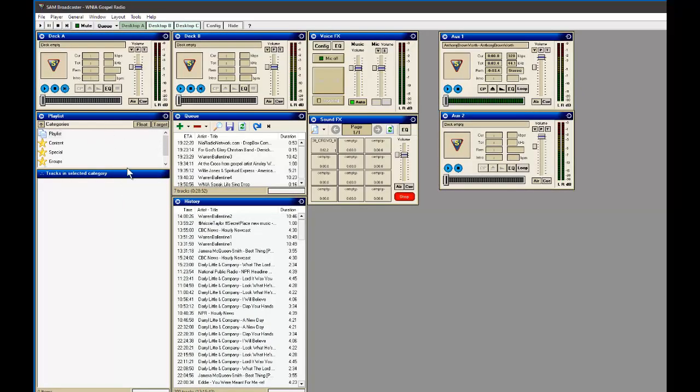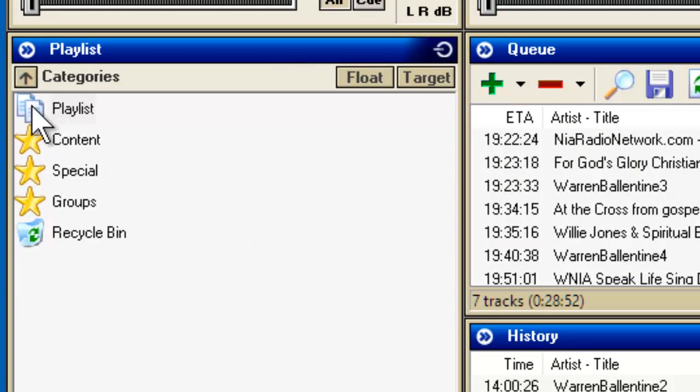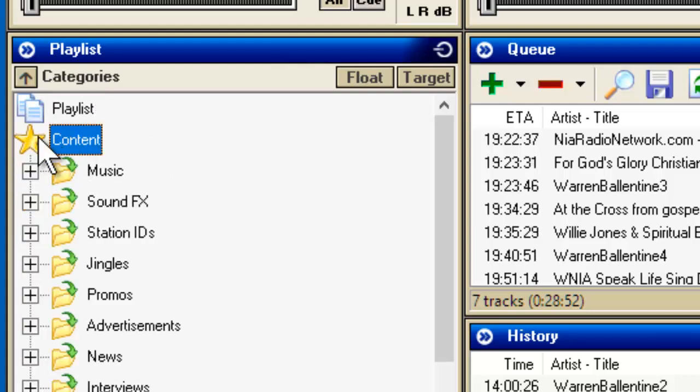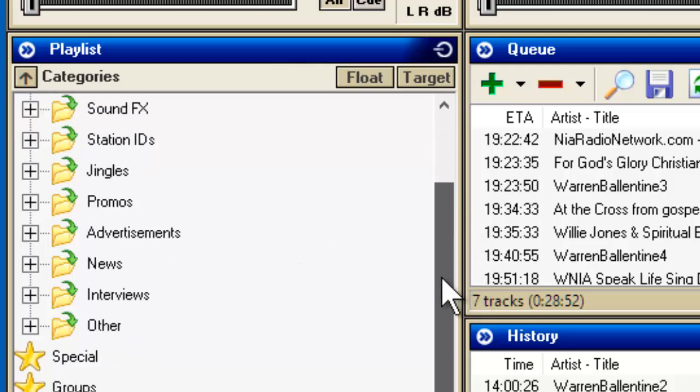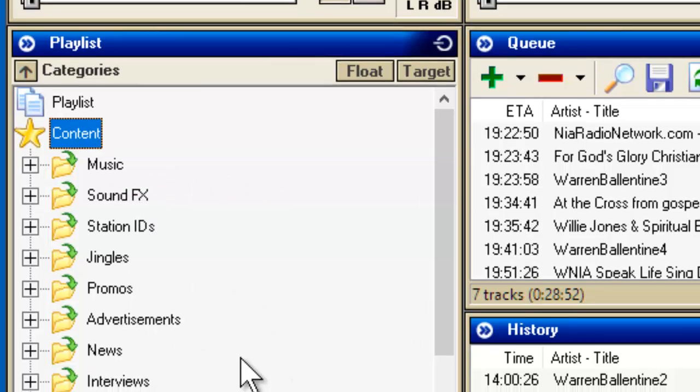Okay, so I'm going to go to my desktop A. It doesn't matter which one it is. Now, a lot of people make their folders under this playlist. I'm going to recommend you don't do that. You can, but I'm going to recommend you don't. What you want to do is double click on this content star, because it has built-in pre-made master categories. One for music, one for sound effects, station IDs, jingles, promos, advertisements, news, interviews, and others.